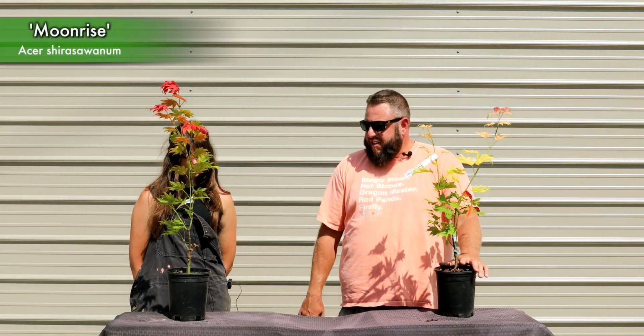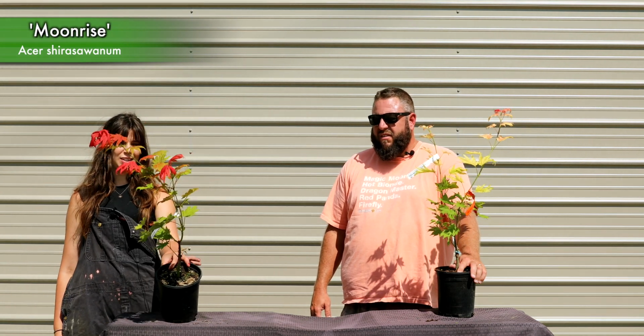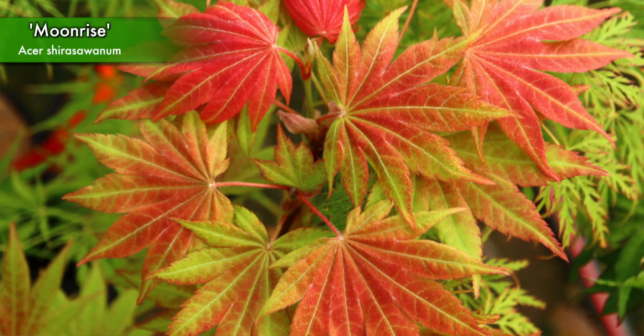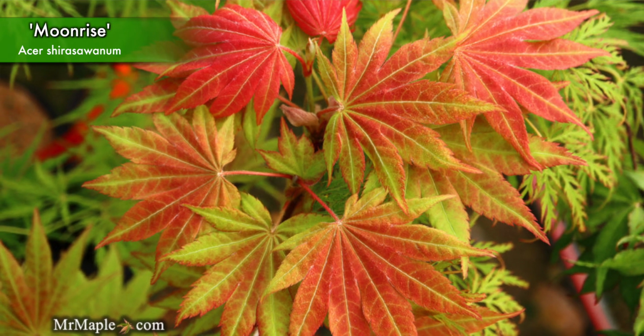All right, one of my favorites up next. Yeah, so here we have Moonrise. There's some chartreuse on the loose with this beautiful color. And I think it's so fun how it almost has that ombre effect with the bright pink leaves in the summer. Oh, it pairs so well with itself, right? This one looks cool without anything else in the garden.